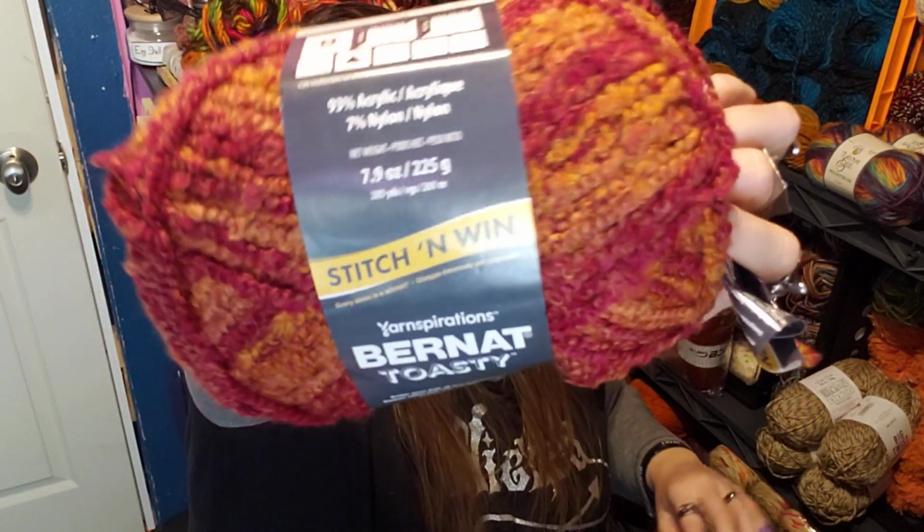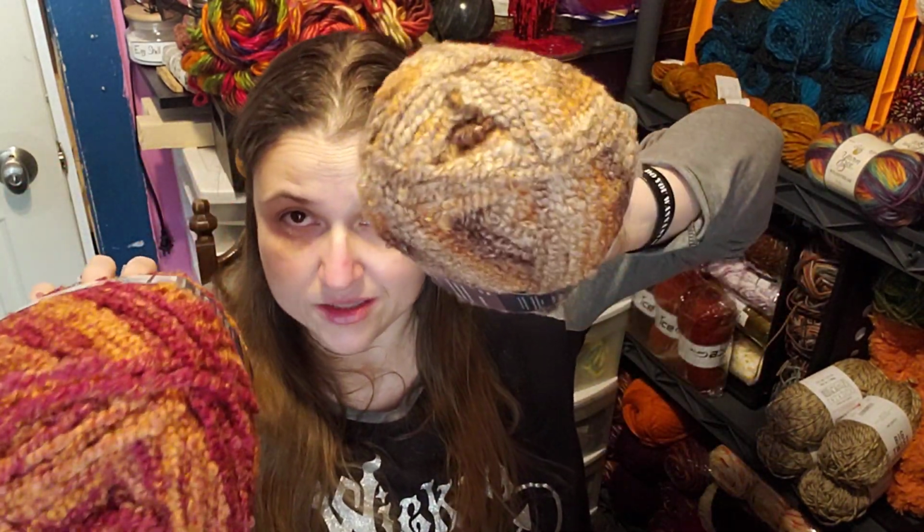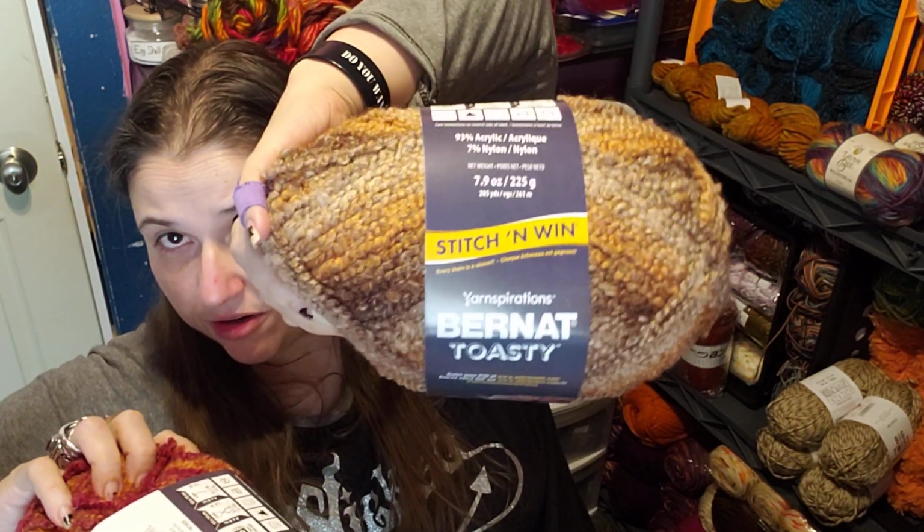But each one of these Bernat Toasties has got that, and there's several different. I saw the velvets that I showed you guys, and those really thick velvets, they had Stitch and Wins on them. And I remember them doing this before, so I think this is a second round of this. I had just assumed it was like a take a picture of your project and enter it kind of thing, but I guess it's just a sweepstakes. So if you see any of the Stitch and Wins, make sure you enter your code and maybe you will win something fabulous.